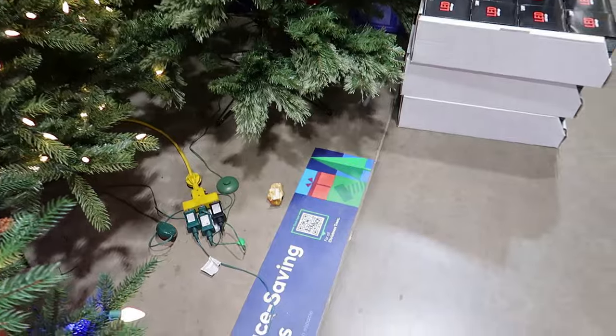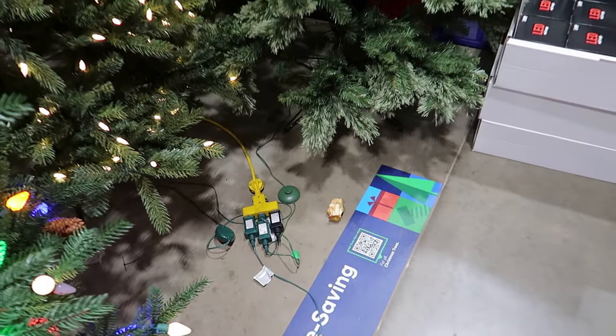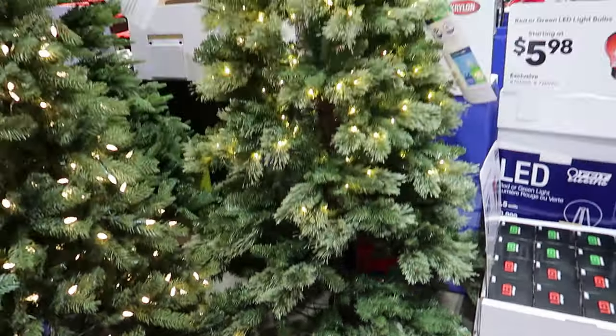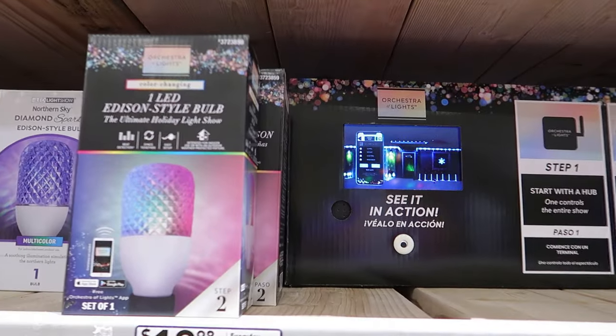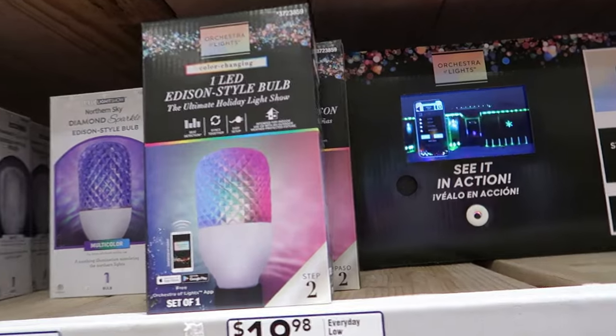There's also an apple core down here. Like someone was just having a snack and left it by the Christmas trees. That's pretty gross. Here's the lights I was talking about that go to music.